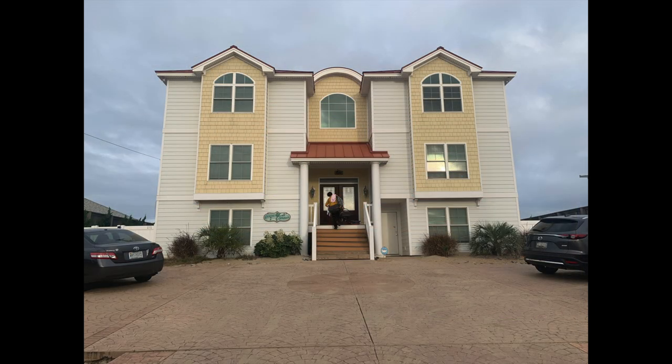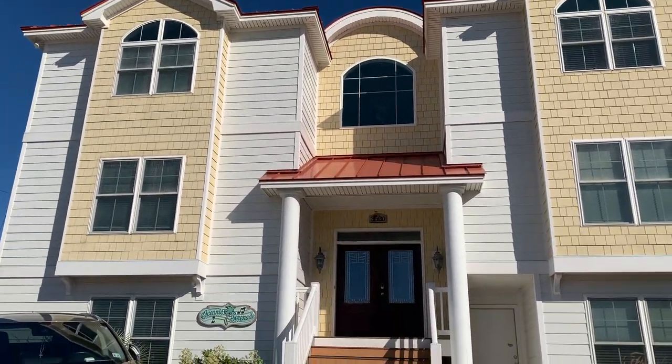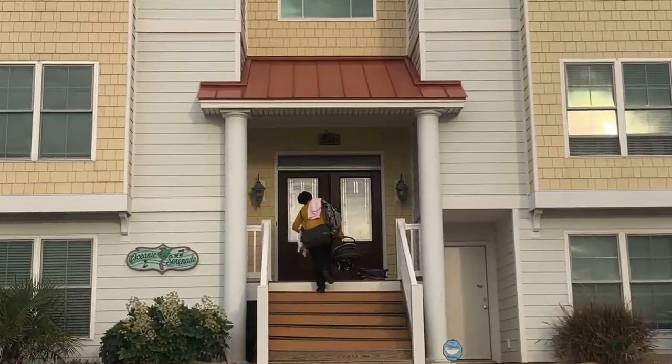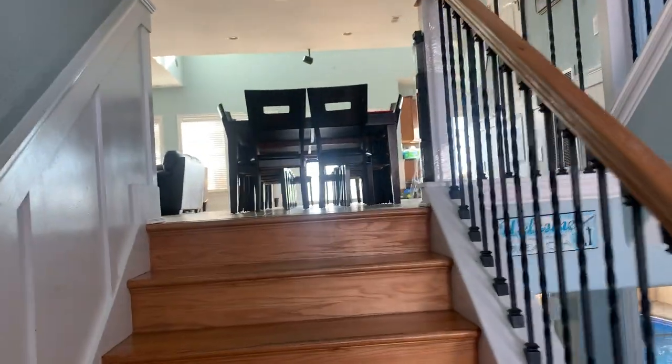DNA family, welcome to Thanksgiving with us in this beautiful 7,800 square foot, 10 bedroom, 10 full bathroom beach house. Let's go in, shall we? Okay, so let's get started on the main floor.